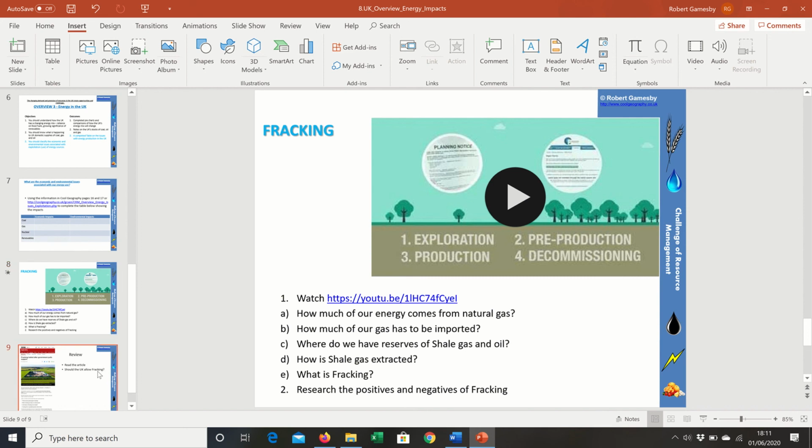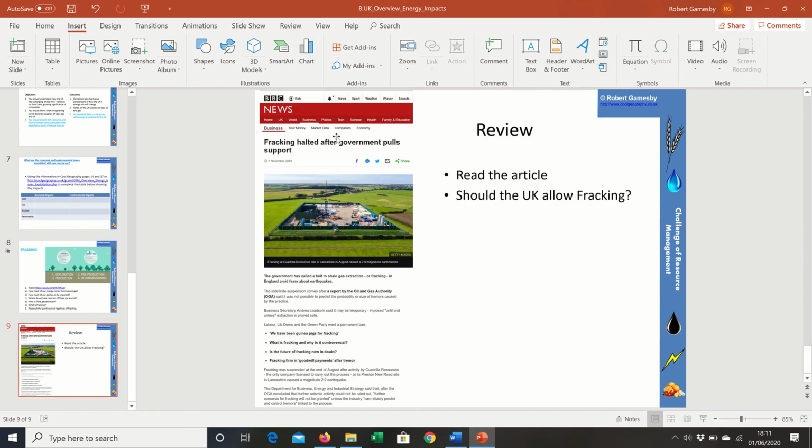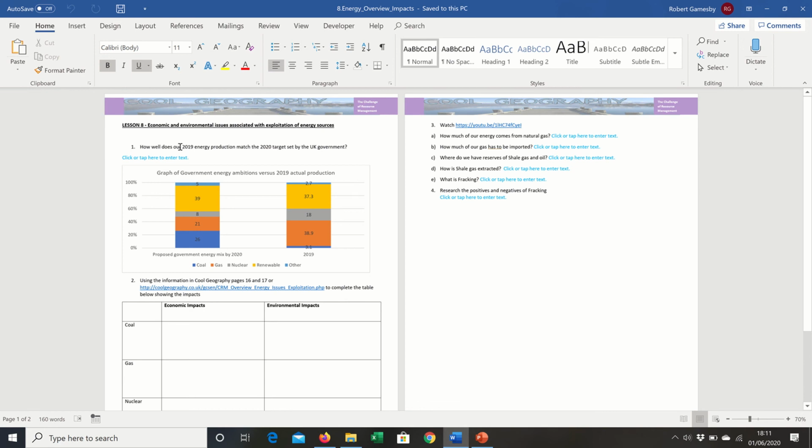And then the last thing on there is should the UK allow fracking? It's currently being halted completely because of earthquakes produced by it. The worksheet's there for you as well, with various things for you to fill in. There's the table, and there's the text boxes for the questions.